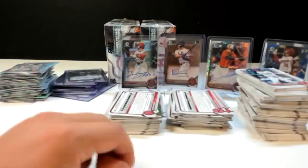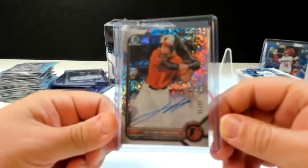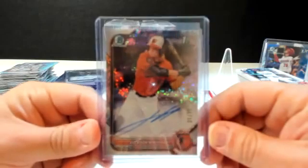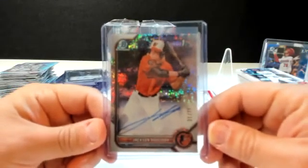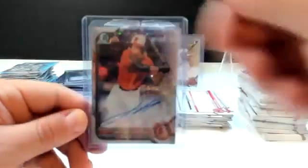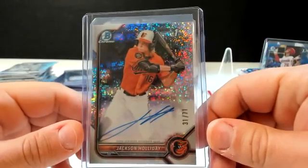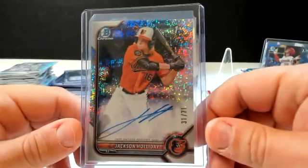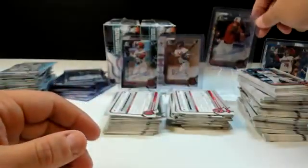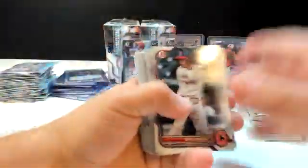I'd imagine that Sparkle Auto of Holiday, which is numbered to 71, by the way. See if I can get the camera to focus on it. Doesn't want to focus on it. Come on. There you go. 31 of 71. Nicely centered. Pretty solid auto. I'd say it's at least $2,000. I'm not sure what it's worth, but probably something around there.